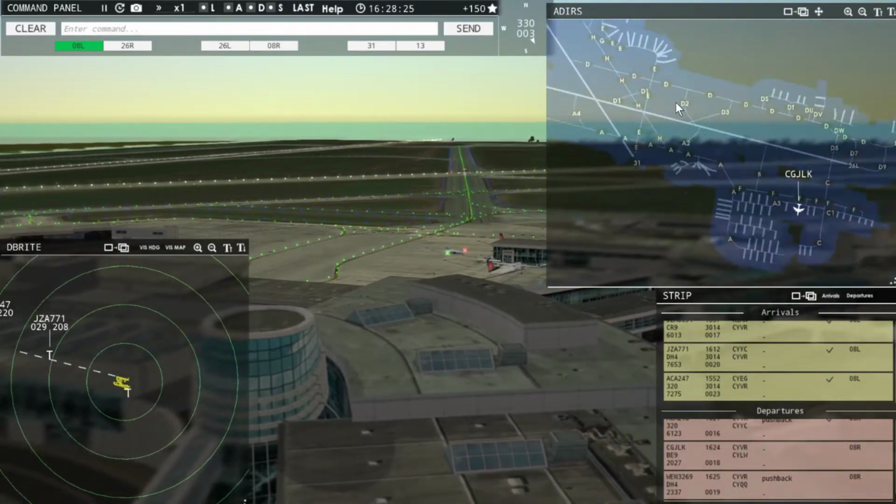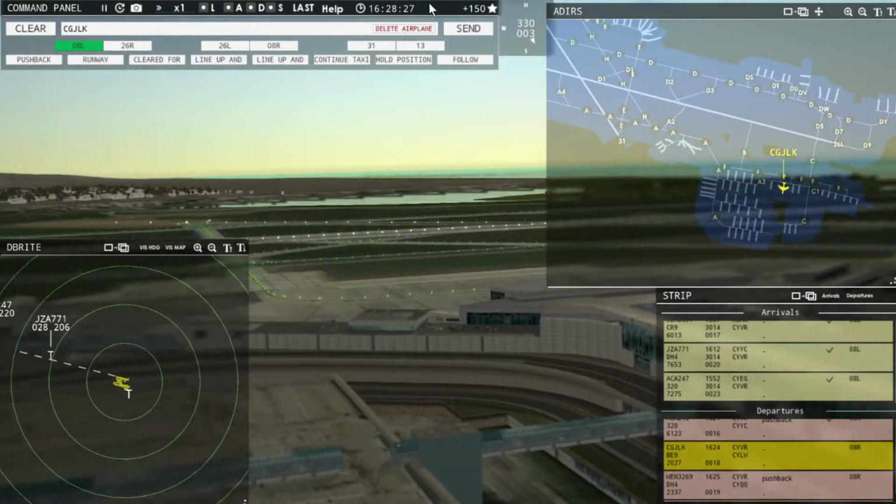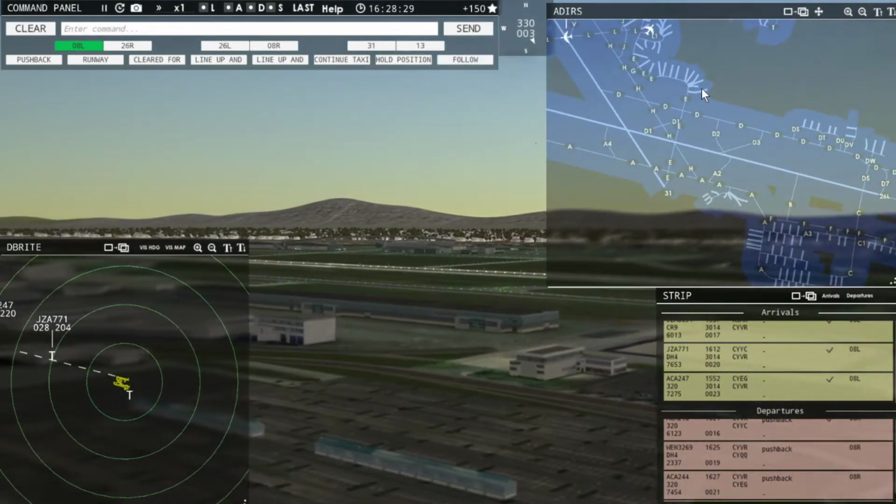Ground, 13 pushback approved. Okay, you're not pushing back for some reason, so I'm deleting you.